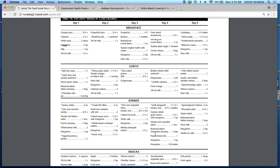Day 4, what are we going to get? Margarine, roll, more margarine. So look at all these servings of margarine we're given. We know that margarine is pro-inflammatory. I mean, it's a terrible, terrible, terrible fat calorie source. Day 5, rice, hard rolls, margarine, ice cream, ice milk.